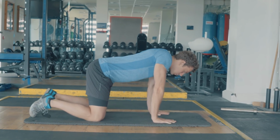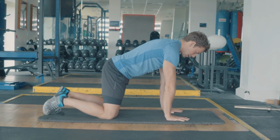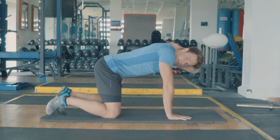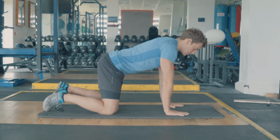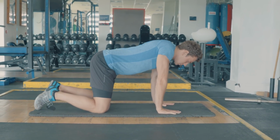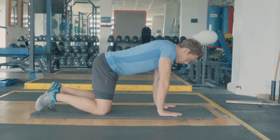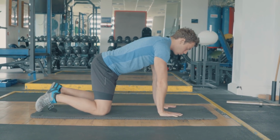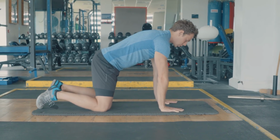Okay, so what I'm trying to do is I'm pushing myself away from the ground, and then I'm bringing my shoulder blades back, and it's like I'm trying to crack a nut between my shoulder blades. So as I said, it will be a strange movement at first. Okay, so up and down, full range of motion. Keep those arms locked out. I'm not bending like this, okay? All the movement comes from the shoulder blades.